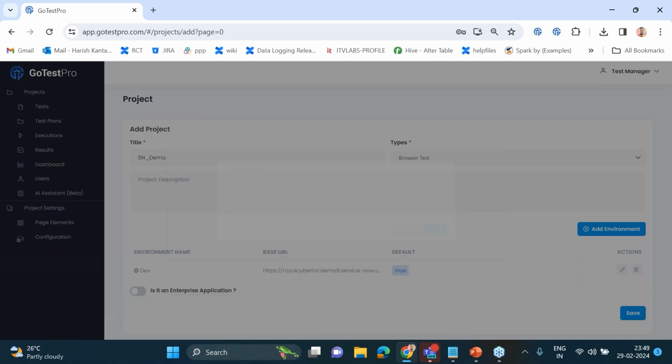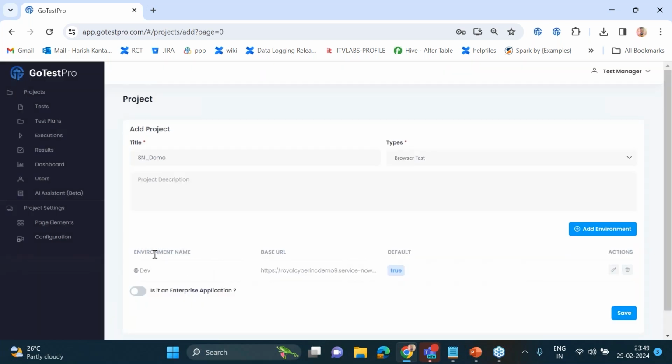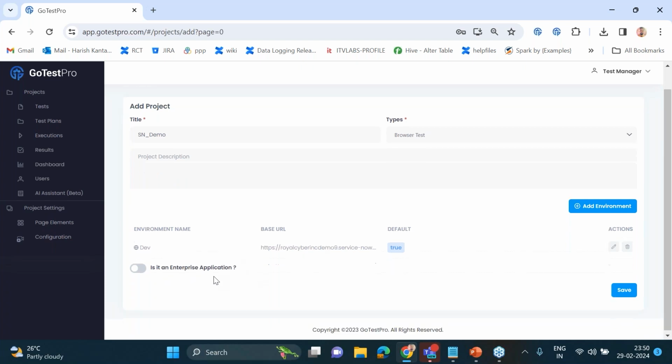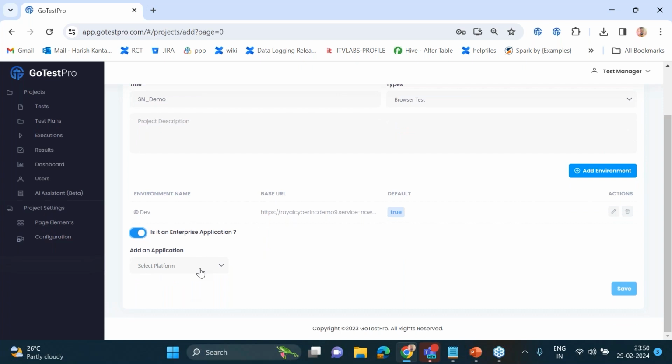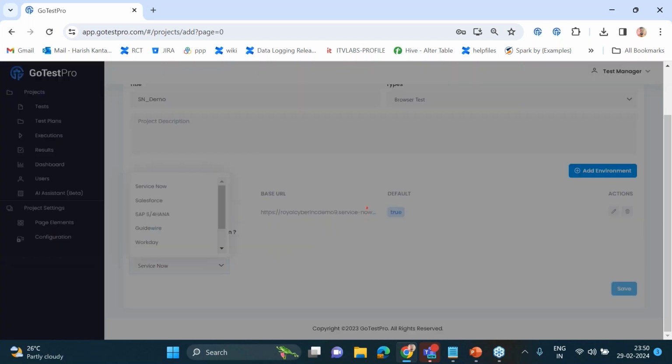Once I do that and click on the save button, you can see that the environment name is saved along with the base URL. Further, I need to select the platform, that is, I need to turn on this toggle. Once I do that, I get a field from where I get to select the platform. From this drop down, I can see there are various platforms. Today we'll be focusing on the ServiceNow platform, so I'm clicking on ServiceNow application platform.